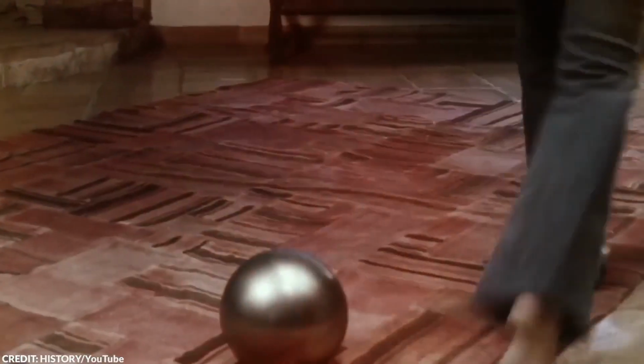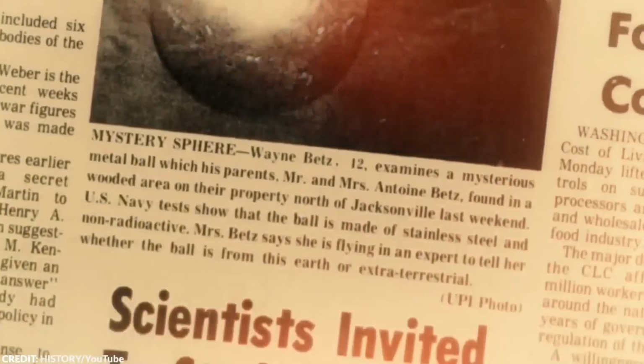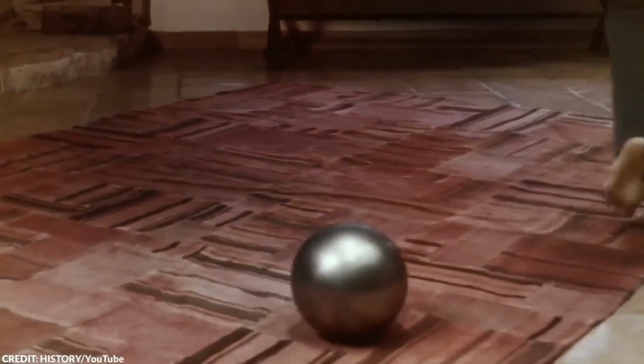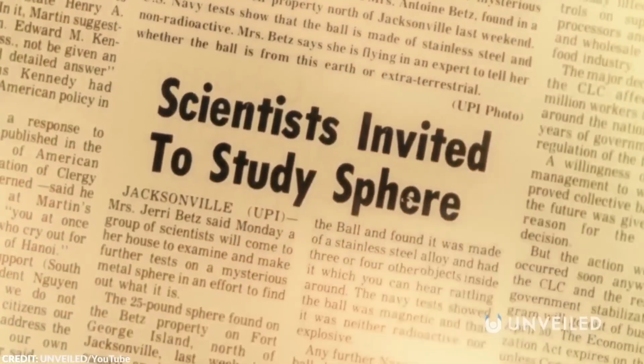Number 14. Betts Mystery Sphere. In 1974, the Betts family noticed a fire on a field on their property on Fort George Island in Florida. They investigated the small brush fire, and it was then that they came across a small metal sphere the size of a bowling ball. Initially, they believed that the 8-inch, 22-pound sphere came from a cannonball left by New World conquistadors, thinking it had historic value. They decided to take the sphere back to their house.